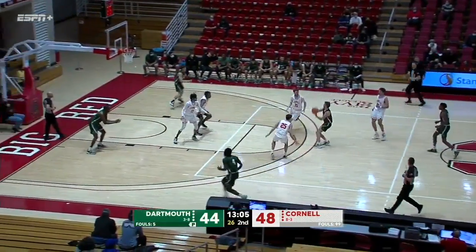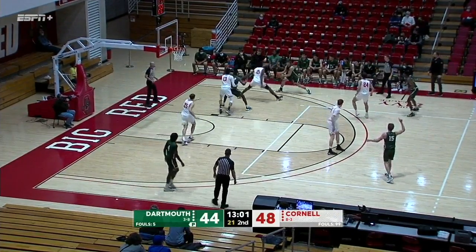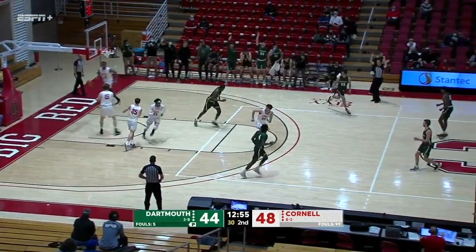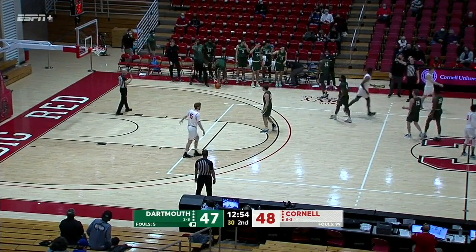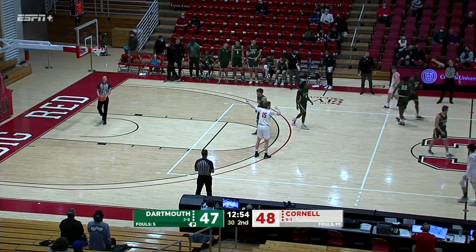Nice move by Guy Ragland Jr. sweeping inside for a right-handed shot. Four-point Cornell lead, 7 minutes into the second half of this Ivy League opener. Deep at the baseline, Myrtle. Call him Romeo. He drains a baseline three-point shot. It's down to a one-point game with 12:54 in the second half.